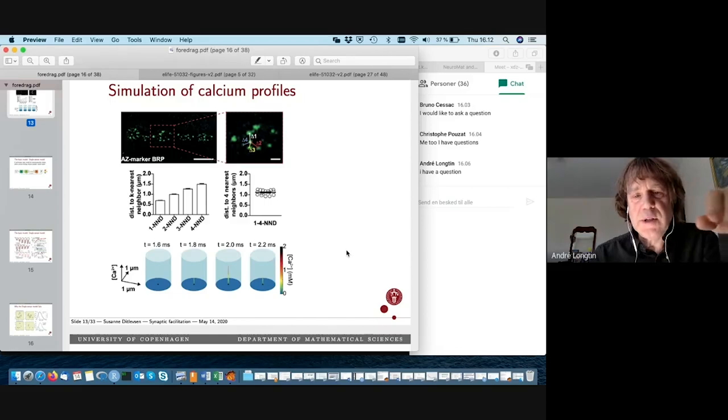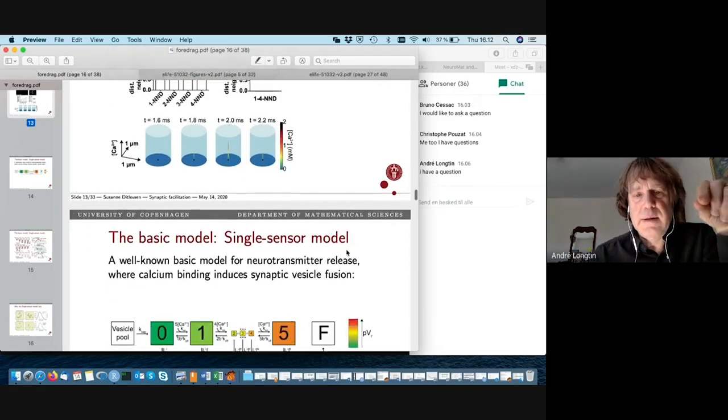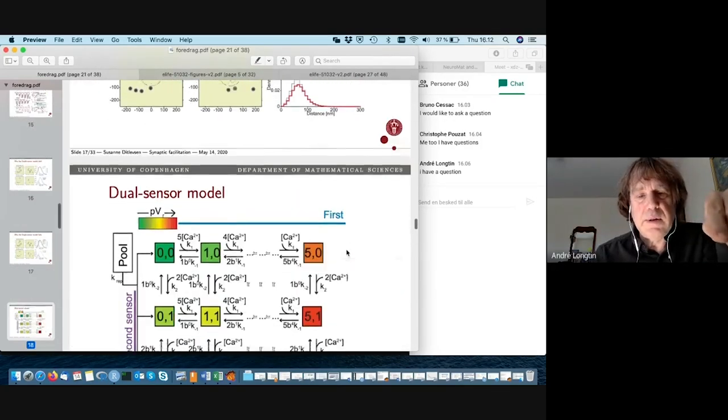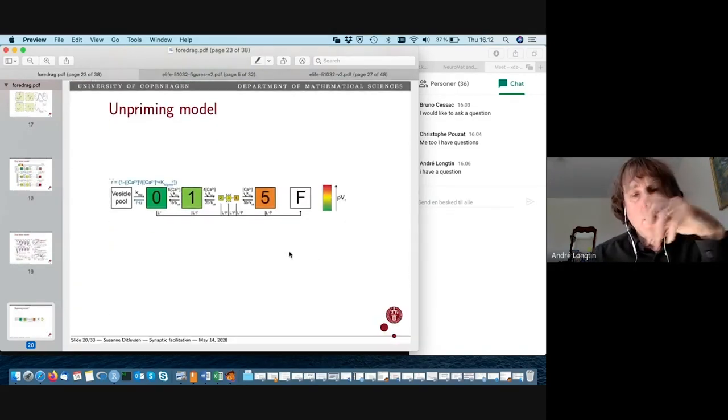Just the basic mechanism, though, the unpriming that you have in the step from one to zero, you introduced to make the model work. You made it calcium dependent, but how does that influence your assumptions about the other states? So this is the single sensor model, right? So when you added the RU between zero and vesicle pool, this is an unpriming, but unpriming is happening a bit everywhere, right? Like from 5 to 4 and 4 to 3.